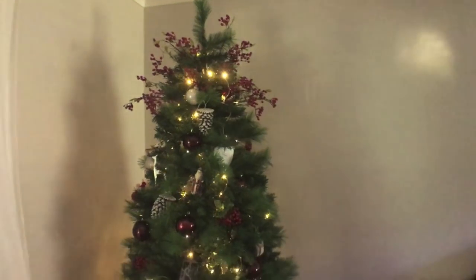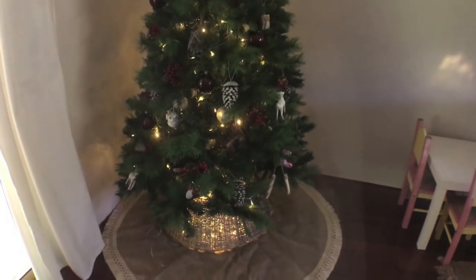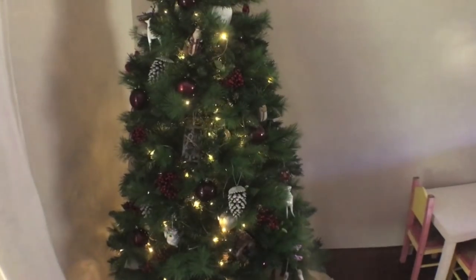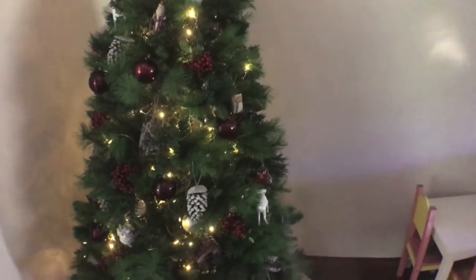And I absolutely love it, to be honest. I've never done ornaments on my tree before. It's always been baubles in the past, but yeah, I really had fun shopping for these ornaments and making the tree a bit different to how I usually do it.